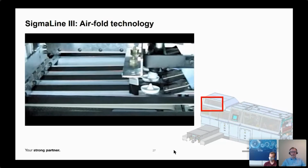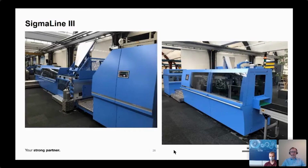Okay, so this is again touchless workflow as we explained it. Exactly. Change of format, change of thickness without any need for the operator to interact with the machine. No, it's all fully handled by Connex.